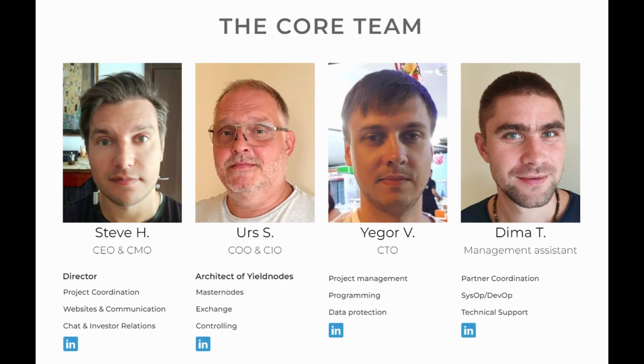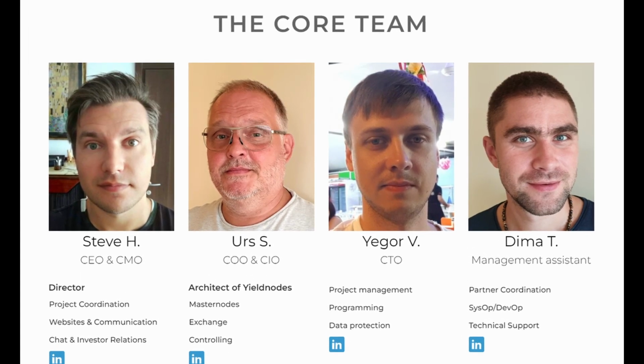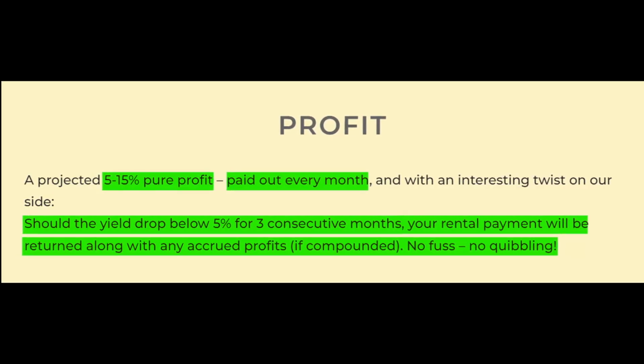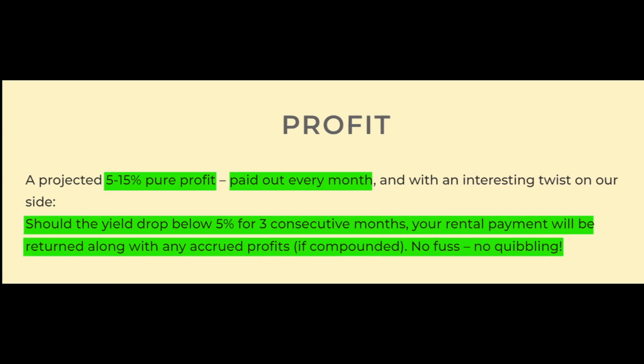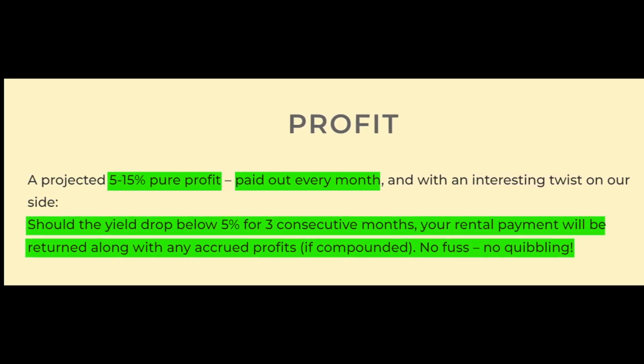But this is not all. The team members of Yield Nodes are public. This is great and gives a lot of trust in the team and the project. Another key aspect of this project is that they guarantee that if the yield drops below 5% for 3 consecutive months, your capital will be returned along with the profits accumulated without any barriers. However, this has never happened to this time.